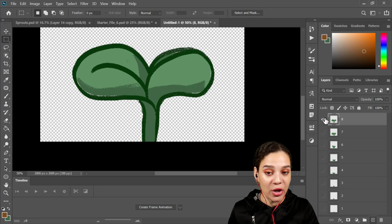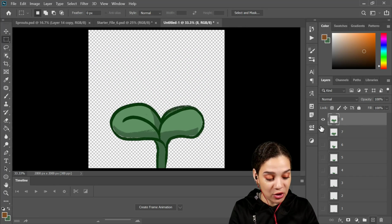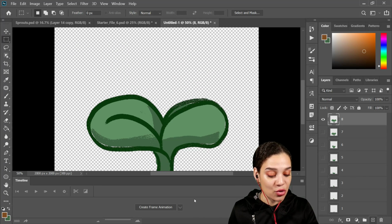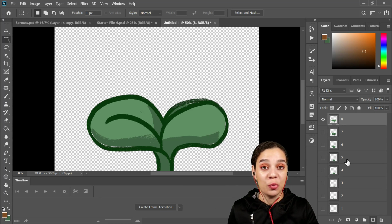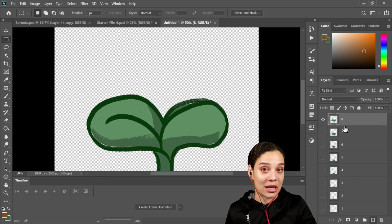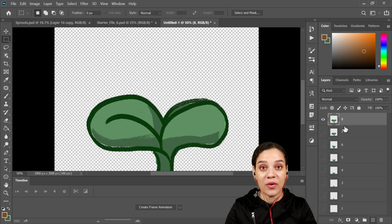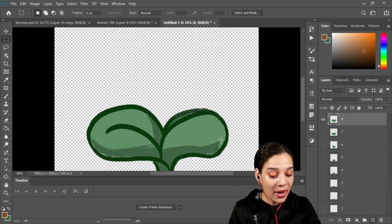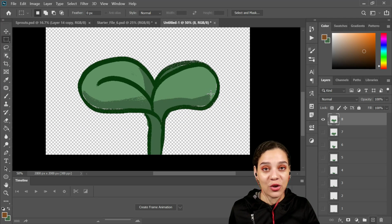Now, something that you'll notice that I did that I want you to pay special attention to is that I didn't just come in and start editing and making new layers while I still had my frame animation going here. Notice I went all the way back to before I created my frame animation, and now I'm adding new frames, and now I'm going to recreate the animation, which is very important. So now I have an extra frame that I've just created real quick.